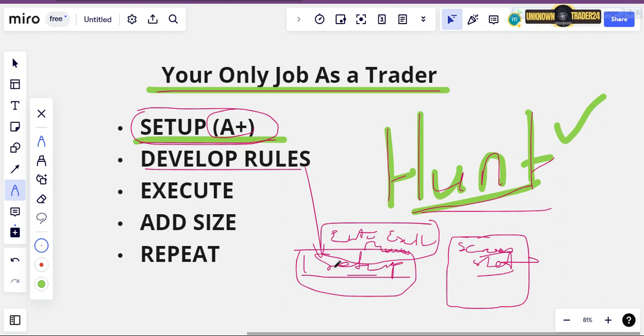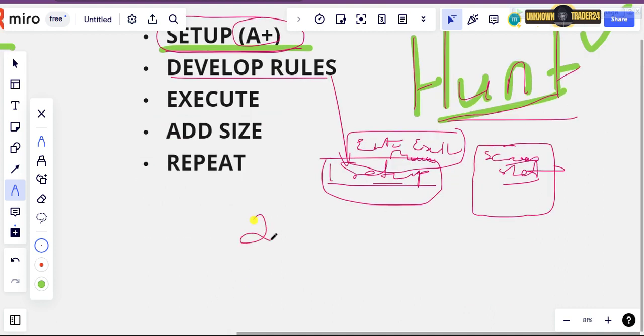Once you have done that, say for instance, we spoke about day 2 trend continuations, either down or up, and we spoke about day 3 reversals.